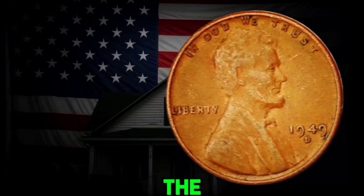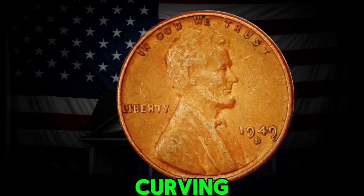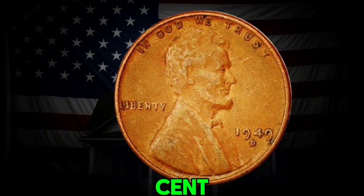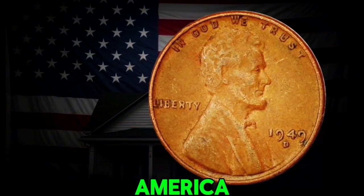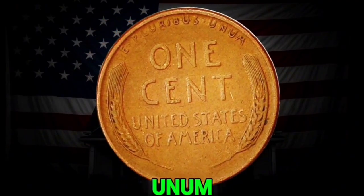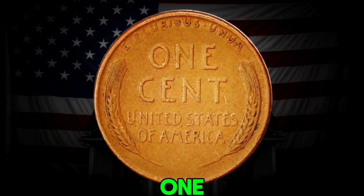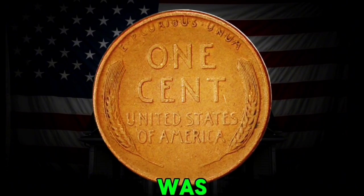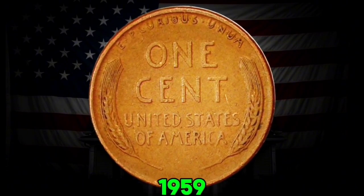The reverse shows the familiar wheat stalks curving along each side, surrounding the inscriptions 1 cent and United States of America. Above that sits the Latin phrase "E Pluribus Unum," meaning out of many, one. This design was used until 1958, when it was replaced by the Lincoln Memorial reverse in 1959.